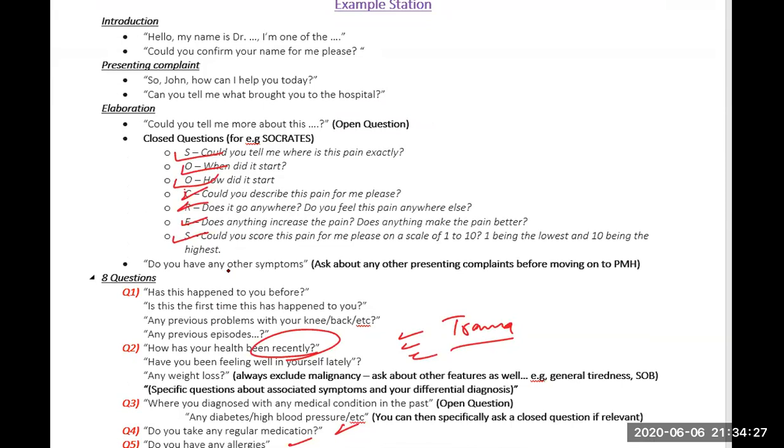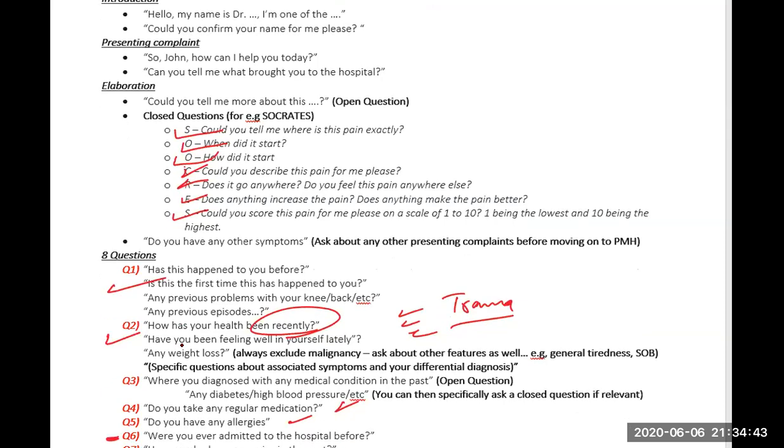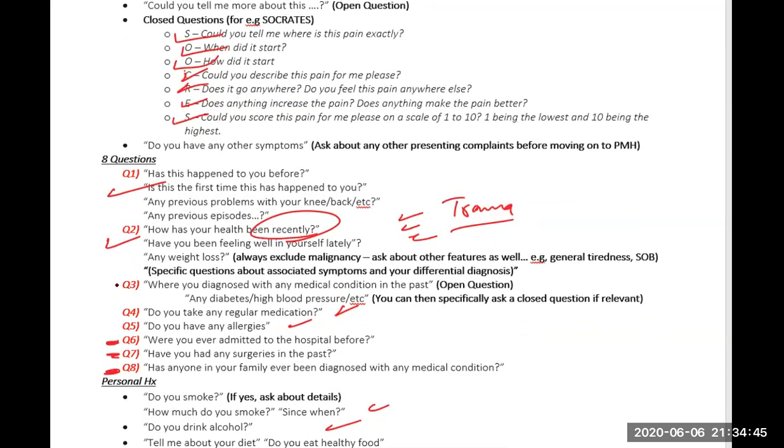I've been feeling well, apart from this pain, really. I was absolutely fine last week. Do you have any medical conditions? No, I don't have any medical conditions. Have you had any numbness down your legs or buttocks? Yeah, I do feel like both of my legs are weak, and I feel like there are pins and needles in both of my feet as well.